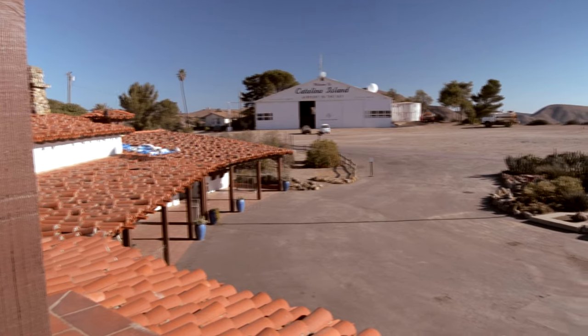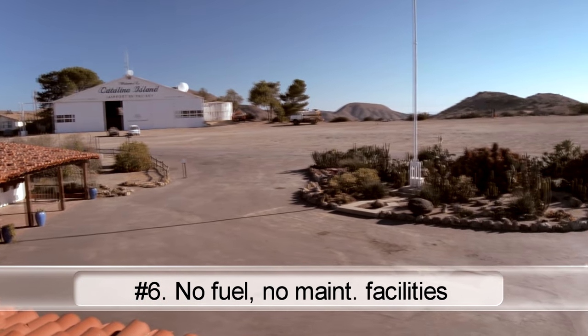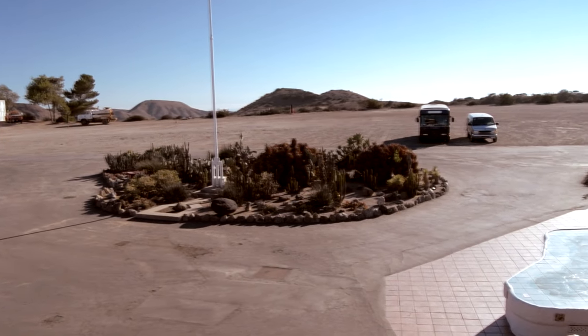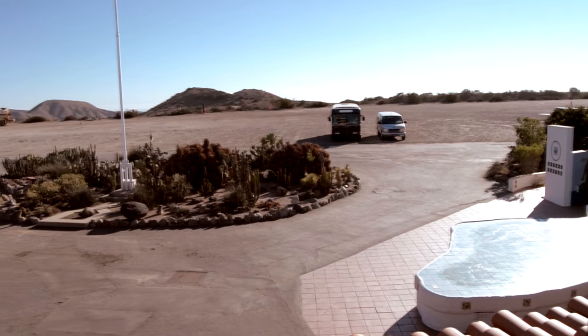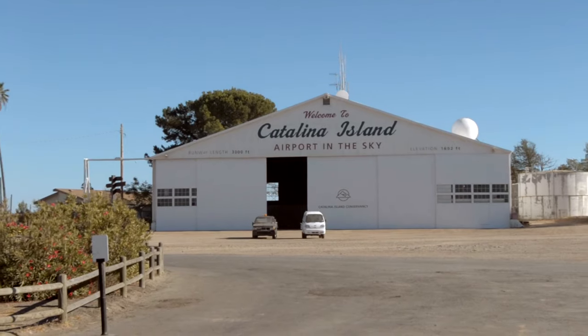There are no facilities on Catalina. That means no fuel or oil or mechanics or hangars or anything. If you break something, you have two choices. You either fly in your own mechanic tools and parts to fix it, or you dismantle the wings, truck the airplane down to Avalon, and have it ferried back across to San Pedro, a very expensive proposition.